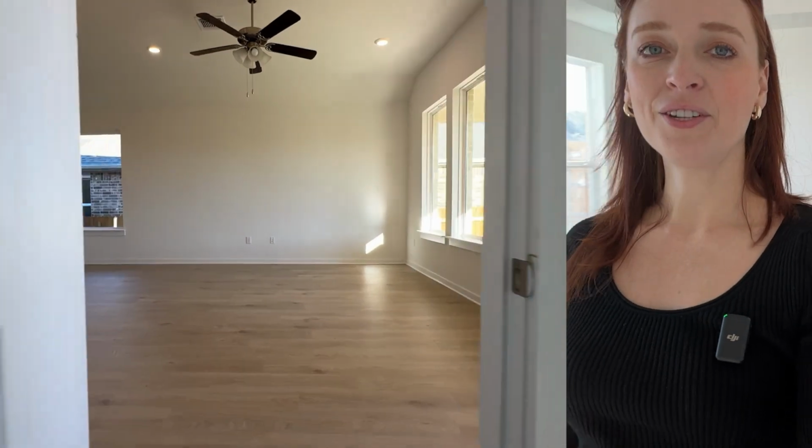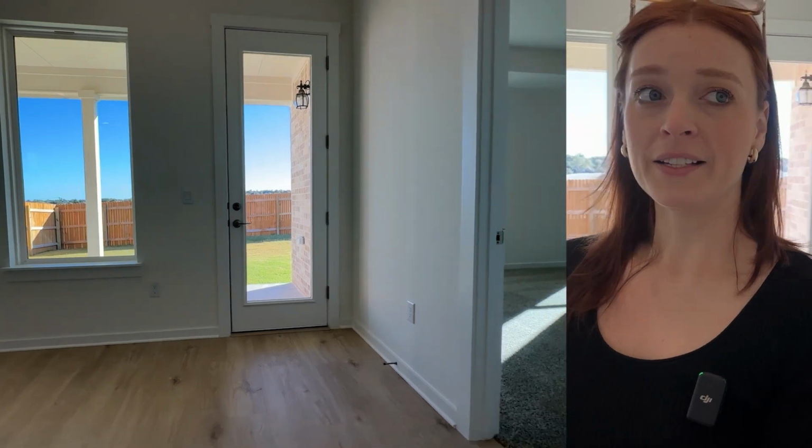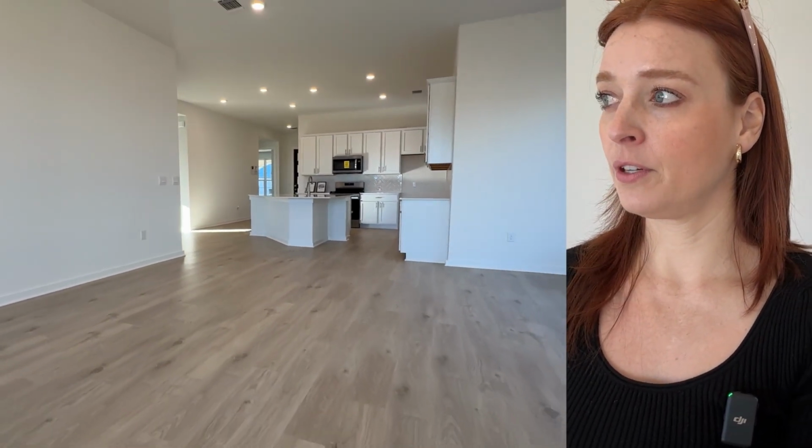And here we can see the living room again. Look at that beautiful kitchen. Like I said, you guys, this home is priced really aggressively. I was surprised when I found out what the pricing was.